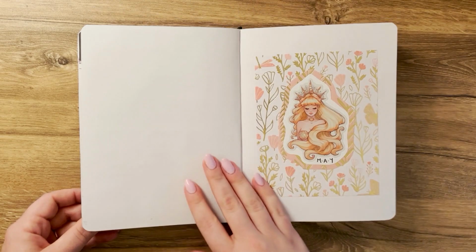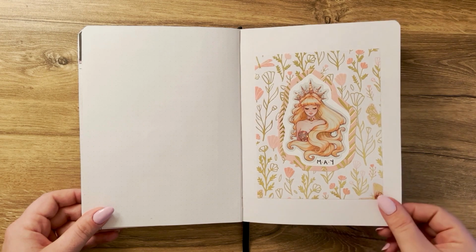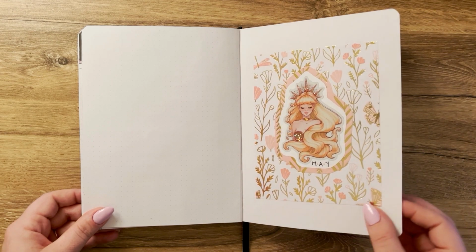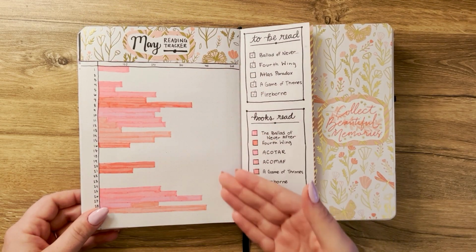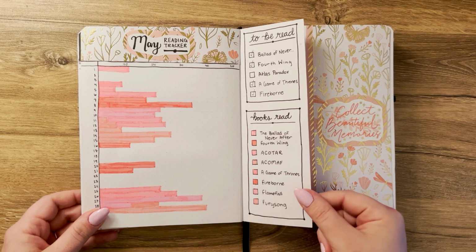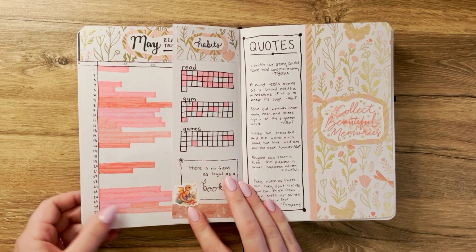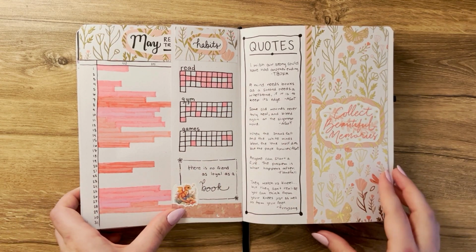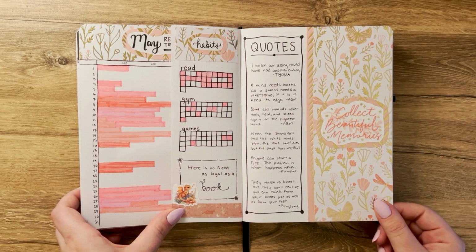Moving on to May, I absolutely love the pinks and golds that I used this month. I love this mermaid lady, and overall I had such a good reading month. This was also my birthday month, which makes it even better, you know? But I read so many good books this month. I think every single one was a banger, if I remember correctly. And you can see I just didn't even attempt to do the bottom 2 habit trackers here because they just were not working for me.